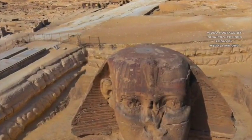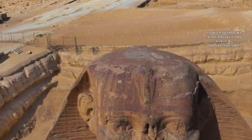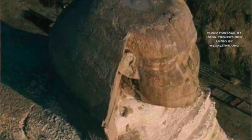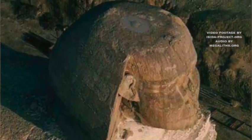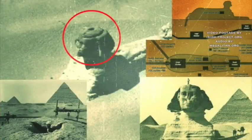So there seems to be some sort of a metal lid on the top of the head of the Sphinx. So I really wonder why don't we get more information and images of what is in there. If it was just an innocent cavity for putting on some sort of a hat on top of the Sphinx, for example, then why don't we find more details about it?